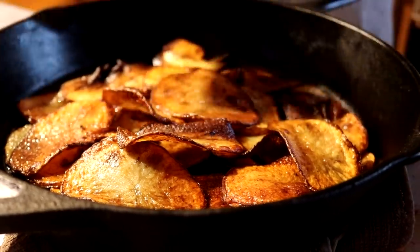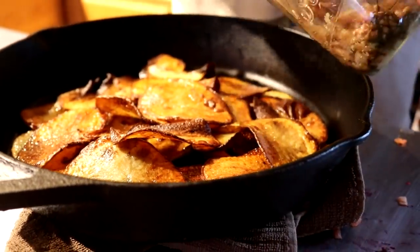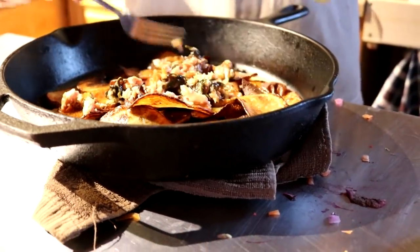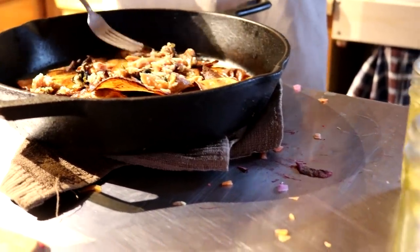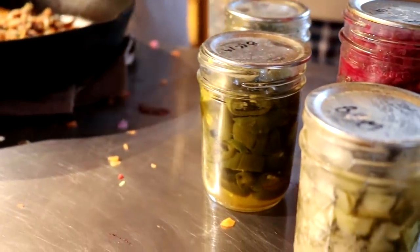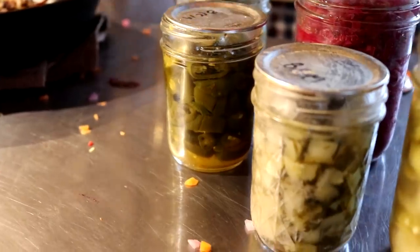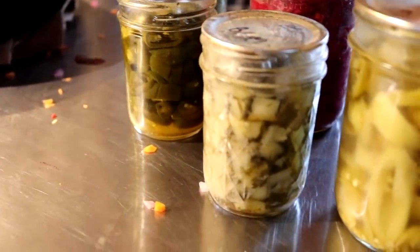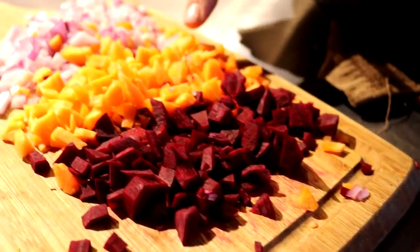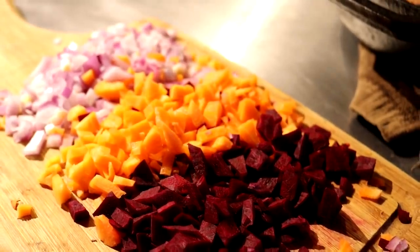Got about half of our chips done. We're gonna go ahead and add our toppings now, or at least some of them. And then we're gonna stick it in the oven and then add the rest of the chips and the rest of the ingredients. And some of the things we're gonna put on this today is some smoked salmon, green salsa, cowboy candy, relish, pepperoncinis, sauerkraut. And for fresh veggies, we're going with a beet, some carrot, and red onion.